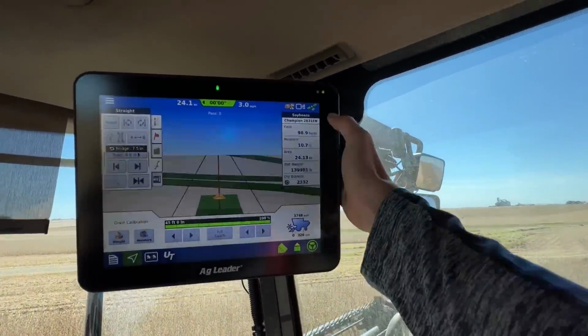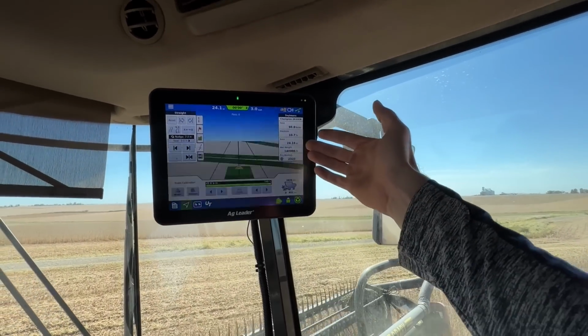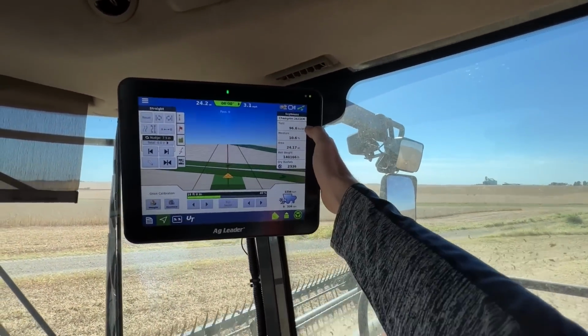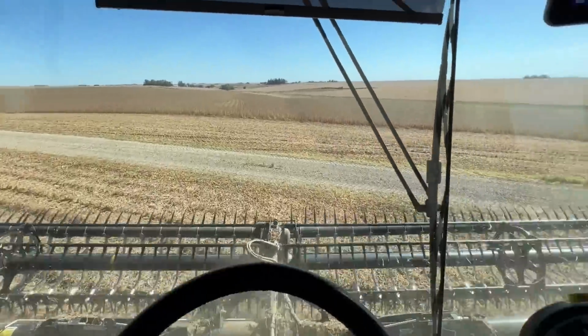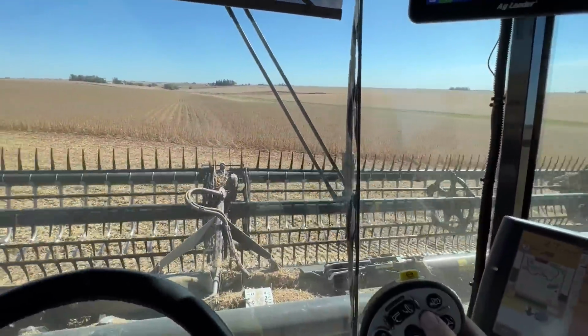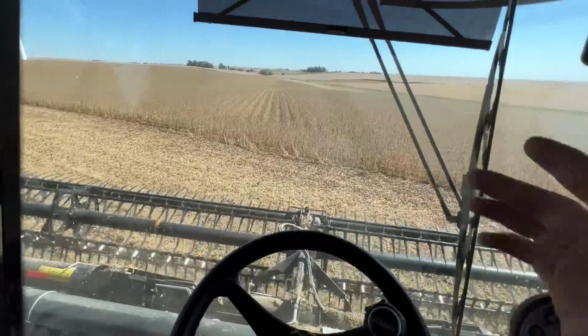Yield monitor is not calibrated. This is not doing 99. I'd guess it's somewhere around 75 to 80. We're running 10.5% moisture beans, so that's our yield on the top one. And then their moisture, we better cross this little driveway here before we flip the combine. Then behind us, we got our grain tank. So we can see our sample and how stuff's looking in there. But otherwise, we're basically looking for rocks, looking for holes.